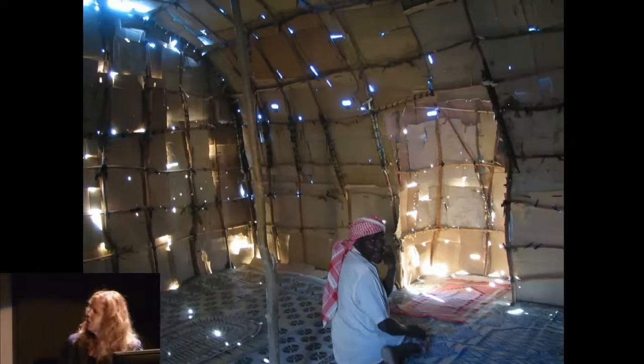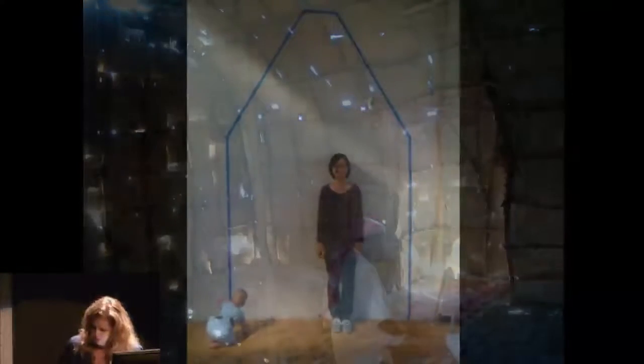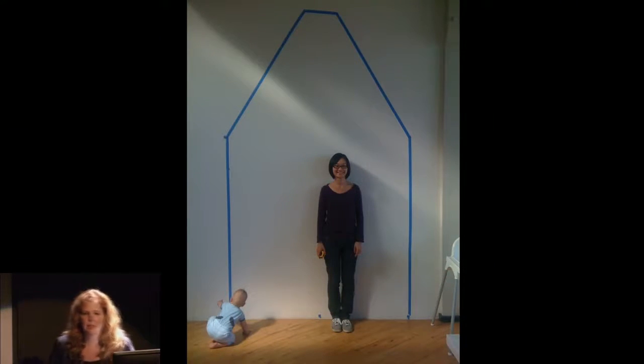And we won. So we were invited to build our sukkah in Union Square, but there was one contingency. The New York City building code superseded God's building codes, and we had to reduce the height of the building from 20 feet to 10 feet. So the first thing we did was just squish it down to 10 feet.